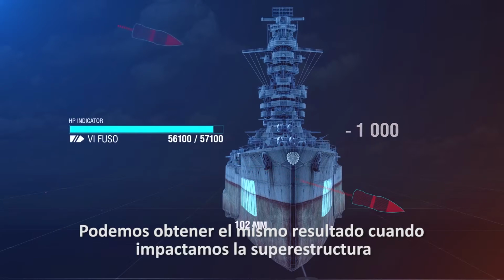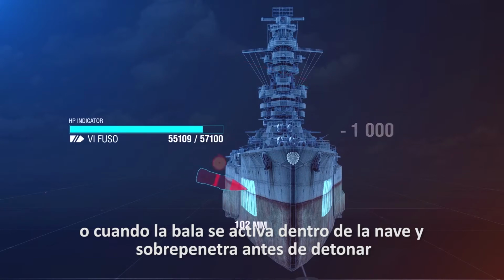We can get the same result when a shell hits a superstructure, or when a shell activates inside of the ship's end and manages to over-penetrate the ship before detonating.